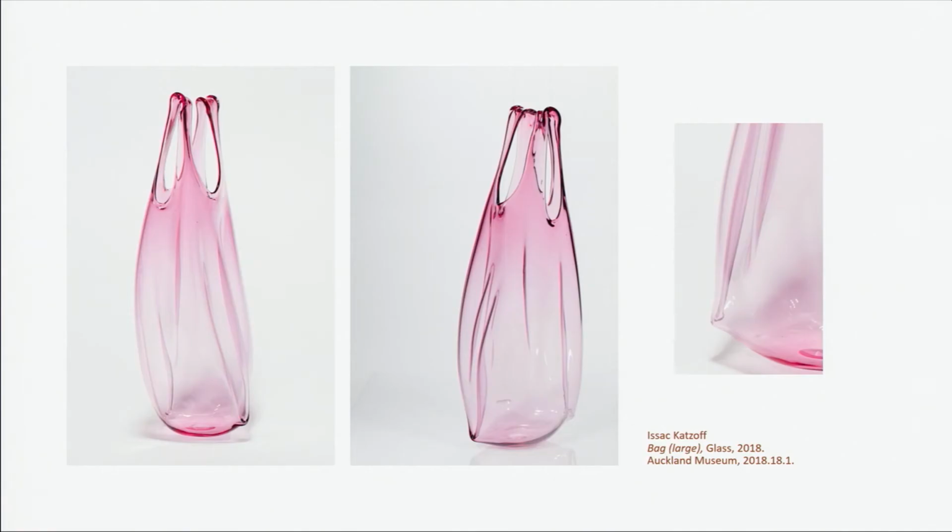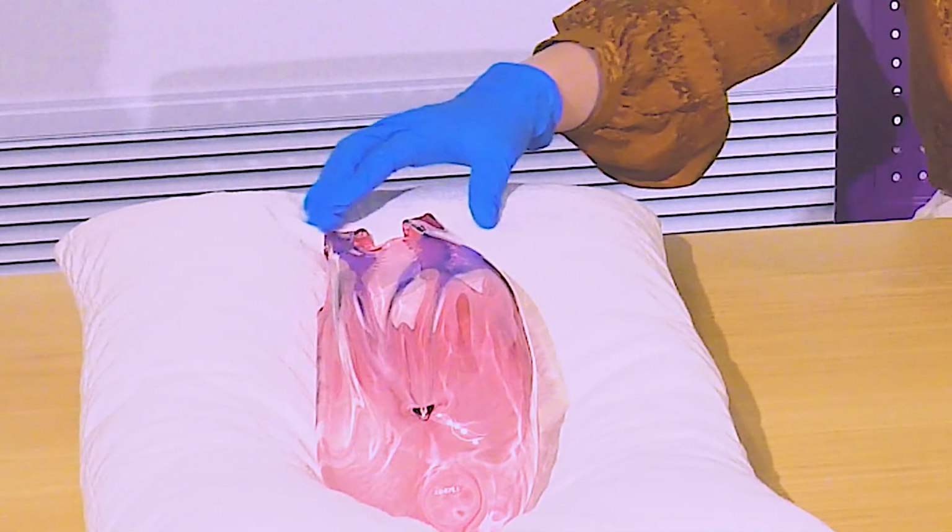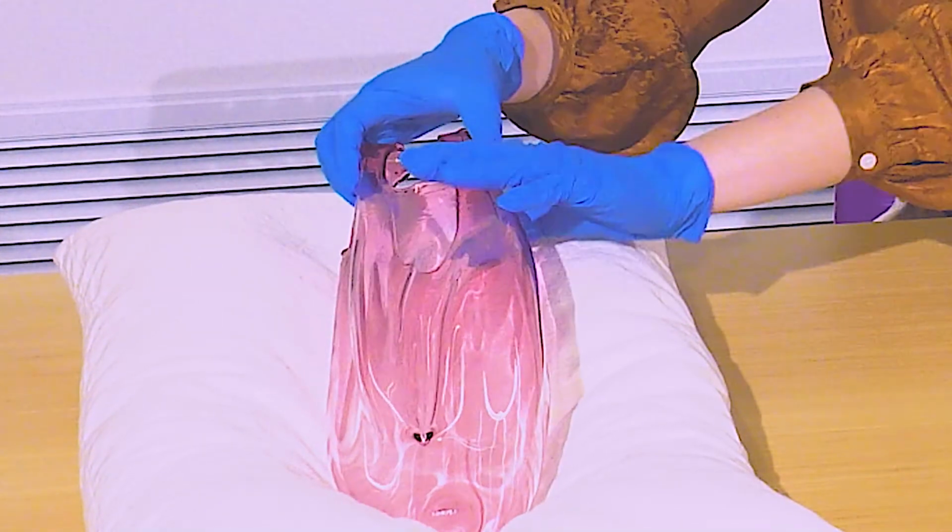The glass bag is made from clear glass, tinted pink, and blown so thin until it starts to collapse onto itself, creating these organic wrinkles that Isaac pinches with a tool to set them, which takes the form of something disposable and puts into question the value of the object. It asks why preserve something that you essentially throw away.